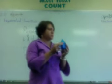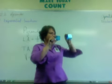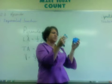This prism and this pyramid have the same base, same size, squares, okay? They're very different.